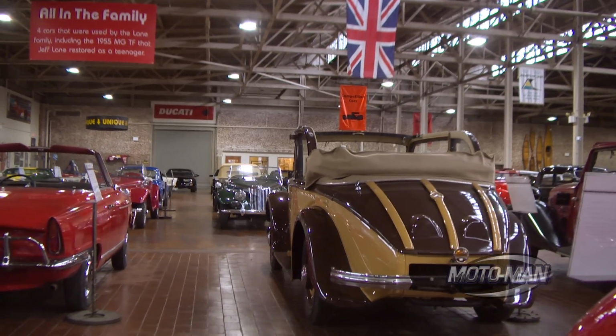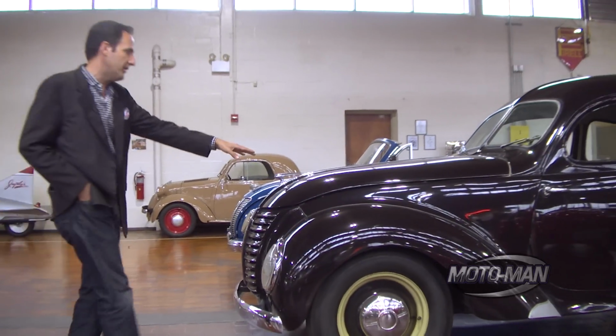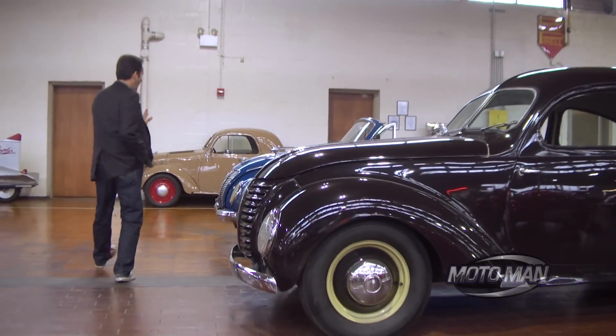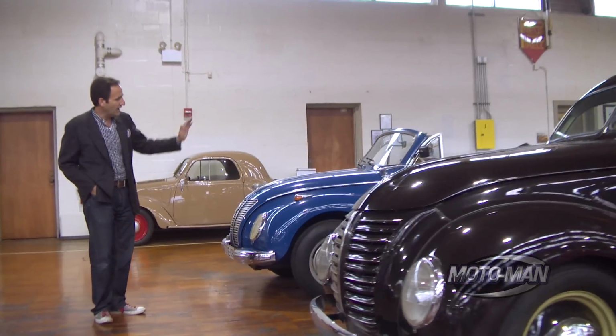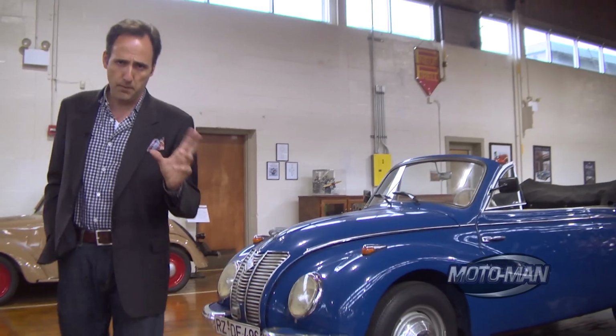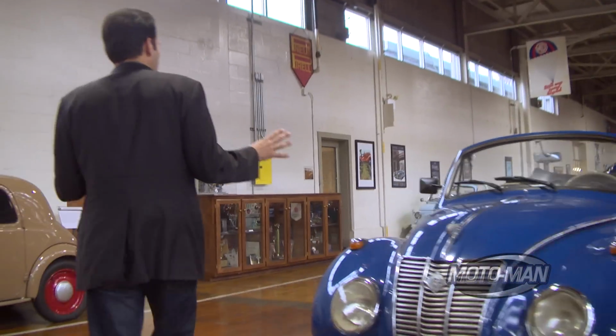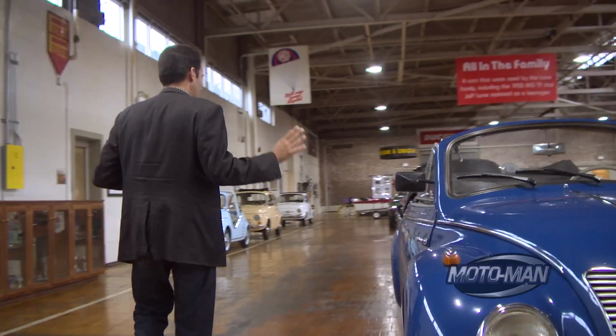Then take a look at this car over here. This is a Hanomag. Once again, aerodynamic shape, but this one has a front engine. This is an IFA, very aerodynamic shape, also from the 30s, front engine, but a complete and utter ripoff of DKV. Now, do any of these cars look familiar to you?